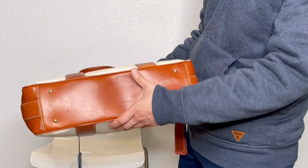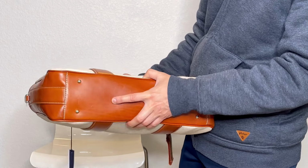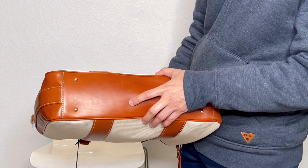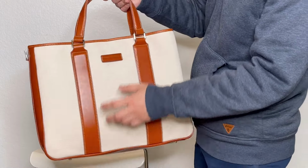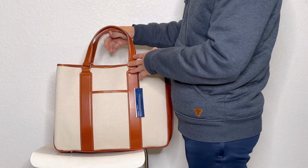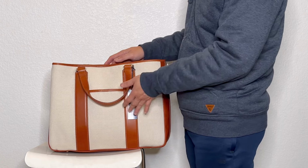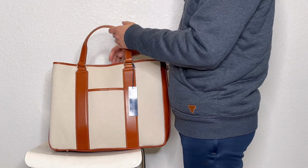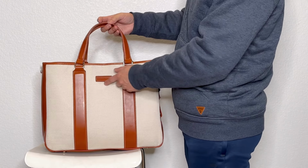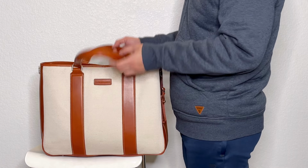Looking at this tote, the bottom is full leather. I believe this is some kind of their Florentine leather. You can still see some natural veins on this leather, and it comes with four metal feet. While I was looking up the information on their website, they say they usually use gold-plated hardware, but who knows what kind of coating they actually use. Anyway, it has a label logo patch here, so I believe this is the front side, and then the handle can come up and down, no problem.